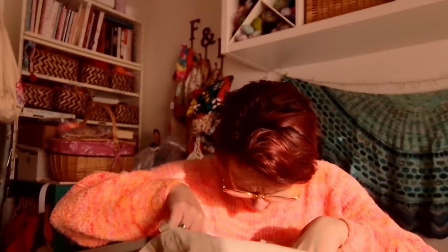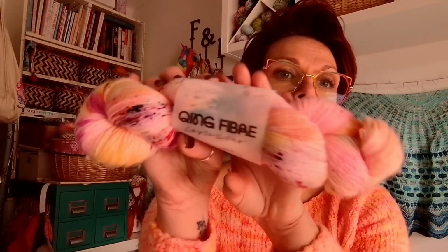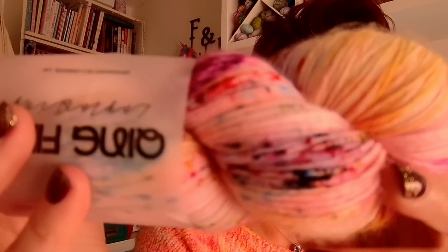And also, while I was there, there was all the Life in the Long Grass and the Ching Fibre, and Bird Street was there. Oh, it was so lovely to see all the yarns all set out together. But, hang on. I couldn't help myself getting this. It's the Ching Fibre Dashing Sassy, so it's their merino singles. Oh my goodness.